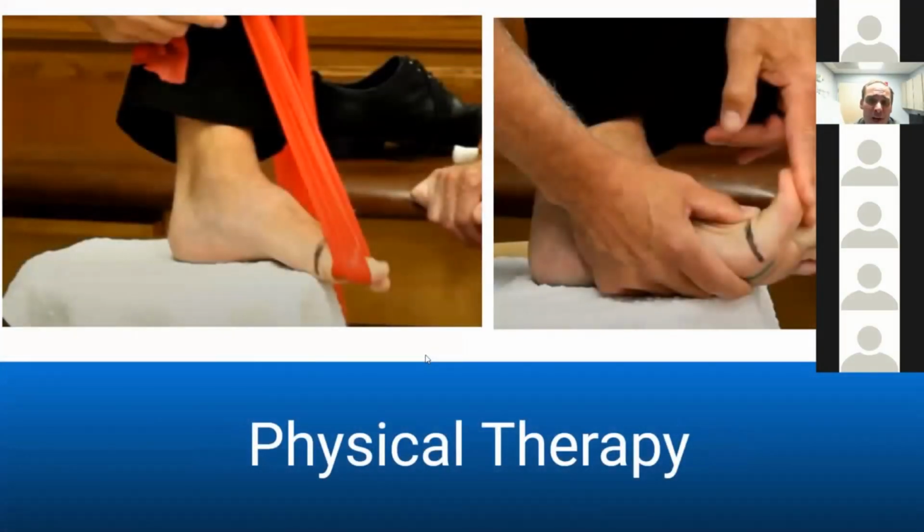There are some physical therapy modalities. Now, a great physical therapist is worth their weight in gold, and we have some great ones that we refer to, but not all physical therapists are able to resolve big toe arthritis, right? They can help a little bit with the arthritis. They can help strengthen some of the muscles around it. They can help your toe to purchase a little bit more by pulling it down.